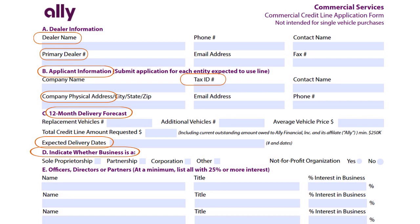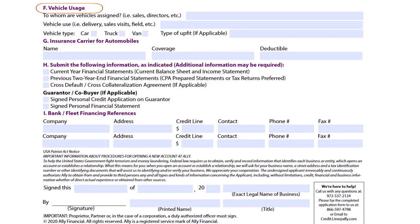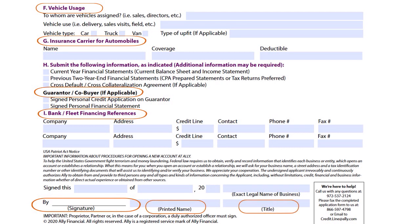But that's another story. You need to also put information about the officers, the directors, or partners who are in the business. And you have to put some info about the vehicle usage, the insurance information, everything about your company's financial statements. Here we're talking about what? Cash flow statements, right? Income statement, balance sheet, classic information. And if there is a guarantor or co-buyer, you want to put that also. And if you have some bank or fleet financing references, you want to put that. And last but not the least, do not forget to sign. You need to sign, you need to print your name and your title. Very important.